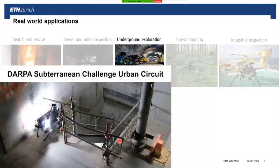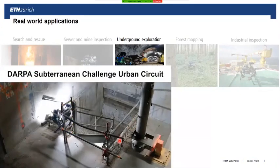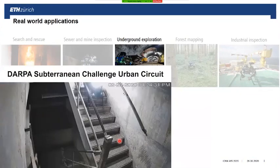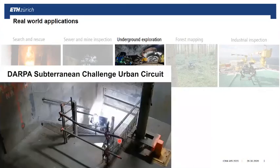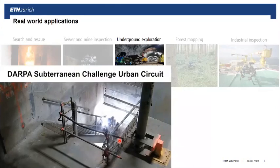Also, locomotion turned out to be extremely robust. See here the robot walking downstairs blindly. It was a pretty steep industrial stair. However, it could cope with that, like walk downstairs here.